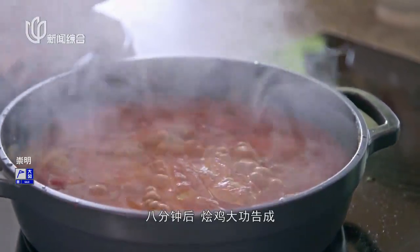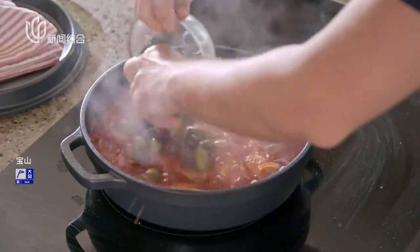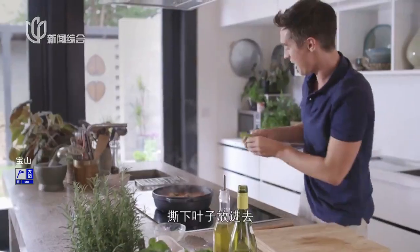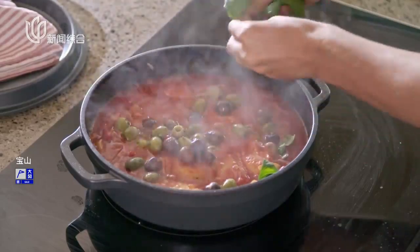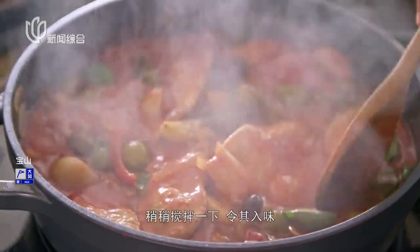Eight minutes later, we have a chicken stew. Last little touch, some olives. And we've got some basil. Just tear those leaves in there. Give it a little stir, just to incorporate those ingredients.